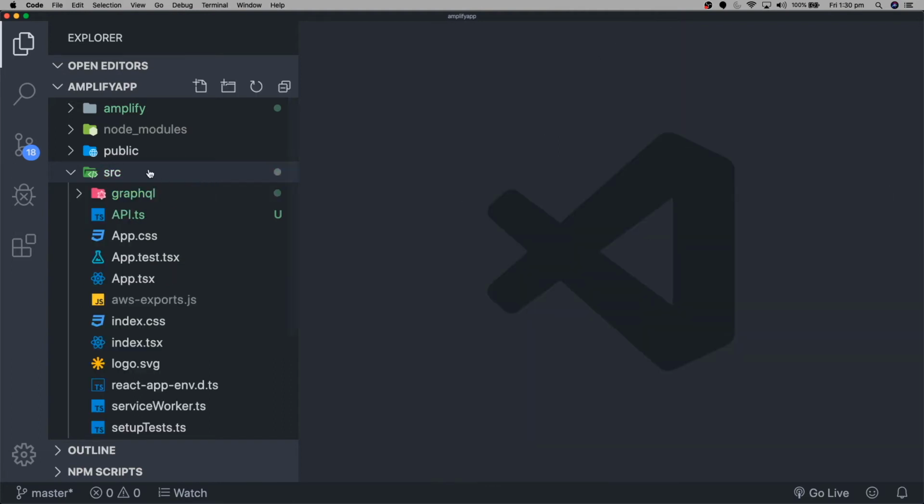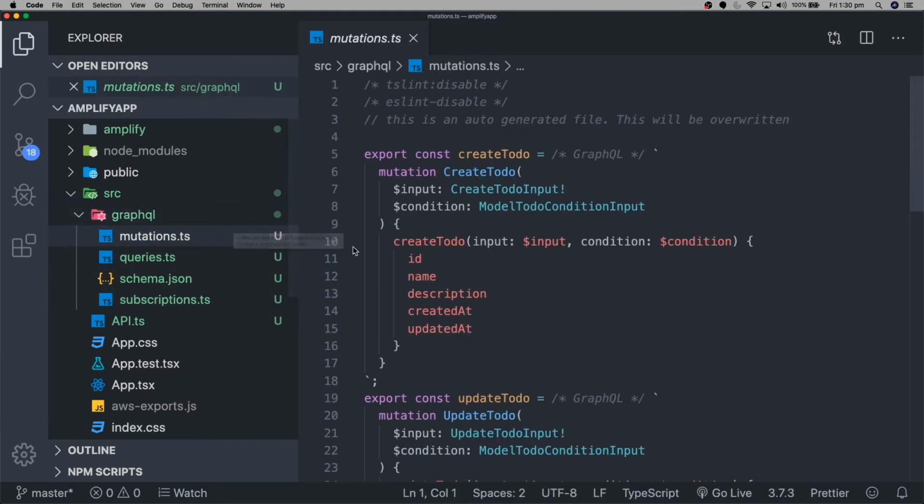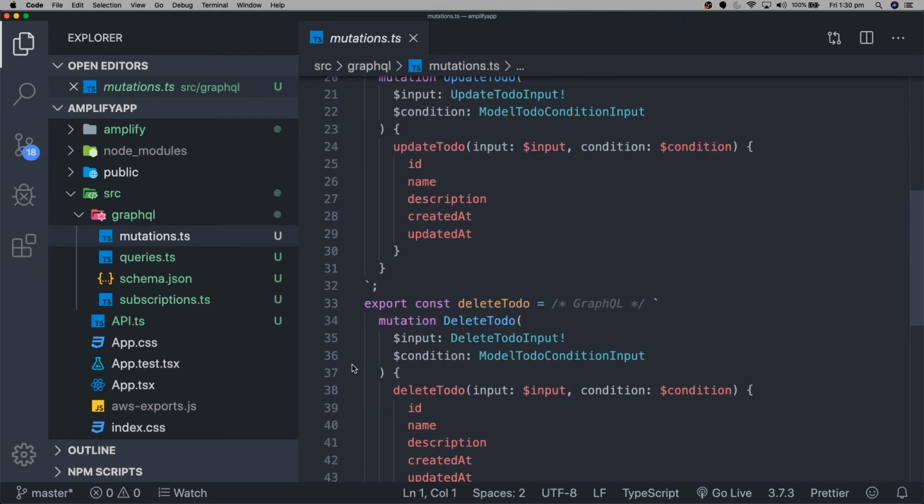So under the source folder, we have a folder for GraphQL. And within that, we have a file for mutations, queries, and subscriptions. So mutations are for manipulating the data. And by default, Amplify will give you a create mutation, update, and a delete.